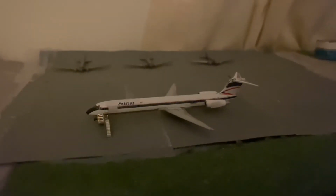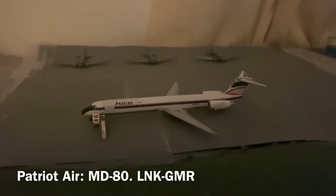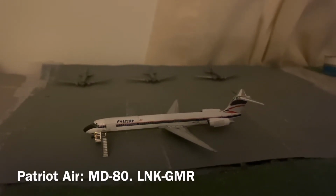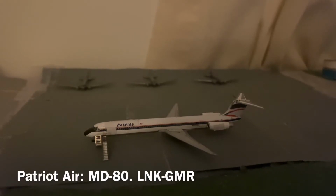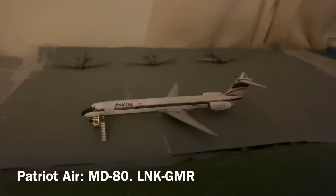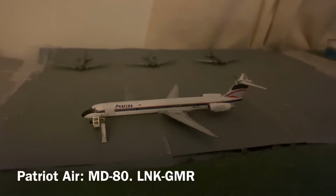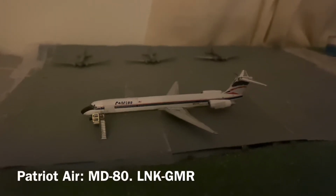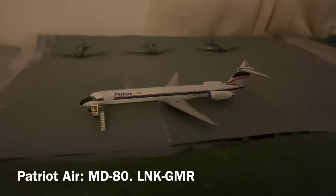They've got three of their Basler BT-67s back in the back, just resting, because it is a Saturday, they're not flying today. But here we have this Patriot Air MD-80. Patriot Air has just recently announced that they will be retiring their pair of MD-80 aircraft and their Airbus A310 in June. So we'll just have to enjoy these beauties while we have them. Unfortunately, they won't be sticking around too much longer. But this aircraft actually arrived in from Lincoln, Nebraska, and it has no scheduled departure at the moment.